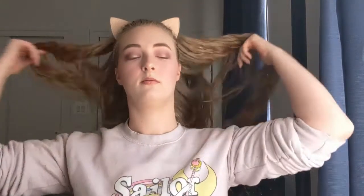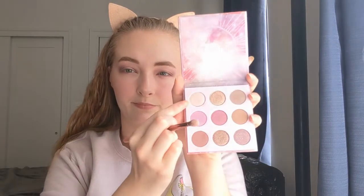Alright, get a little bit closer so you guys can see a little bit better. I'm going to take my little baby fluffy brush and dip into the first shade here, Kindred. And we're gonna try to use this as an inner corner highlight. Looks like it'll be light enough. Ooh, that's really pretty. That would look really nice on the lid as well.